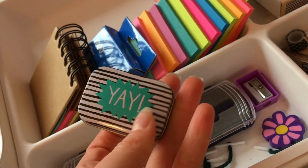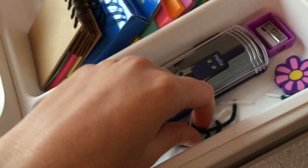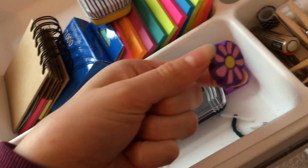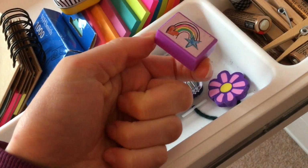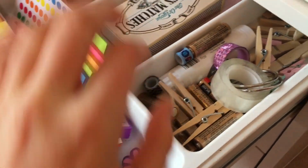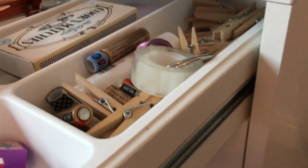I've got a little lip balm because I get chapped lips. A compass and a set of treasury tags, and then a really dodgy rubber and a dodgy sharpener to go with it, so that's great. The one thing I don't like about these drawers is how they don't open fully. Like, look at all that space at the back that I just can't open.